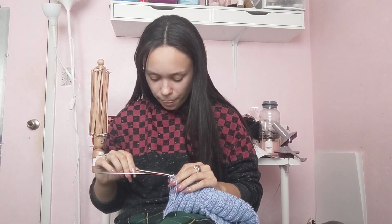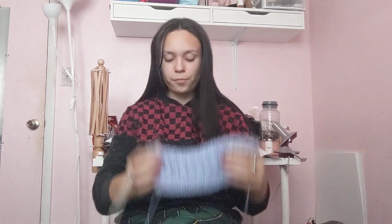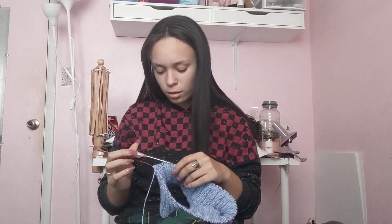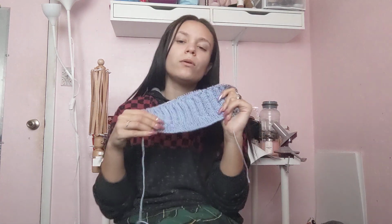Hold up. 3.75 or US 5 millimeters. And I think... No, I did get 3.5. Because that's what I did for the 1x1 ribbing.